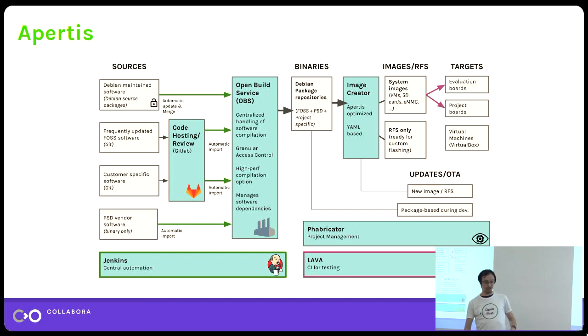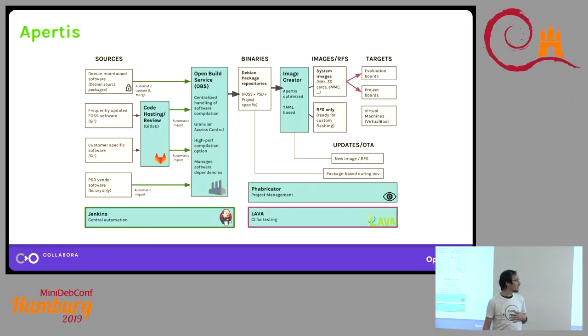Interesting things for the purpose of this presentation are the code hosting bit, which at the moment is GitLab. We used to have a bunch of custom cgit instances, and we've migrated from that to GitLab. Another key bit here is Open Build Service, which builds actual binary packages from source packages, in the same source package format as in Debian. Later those binary packages get used to build images and all other interesting things.